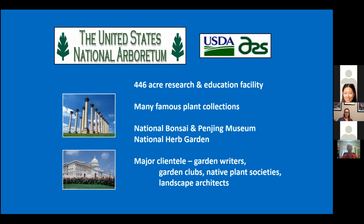Just a quick overview of the National Arboretum. It's located about 2 miles from the U.S. Capitol, basically up the street from where Michael was down on the Mall. It's a 446-acre research and education facility. The research the U.S. National Arboretum does relates to finding and developing better varieties of ornamental landscape plants, and with their facility open to the public in DC, there's an educational aspect as well. There are a lot of famous plant collections: the National Azalea Collection, the National Boxwood Collection, and notably the National Bonsai and Penjing Museum, and the National Herb Garden are staples there.